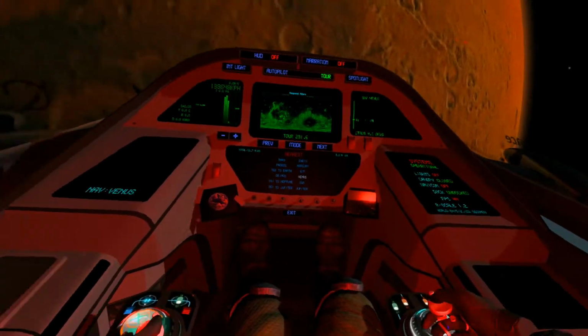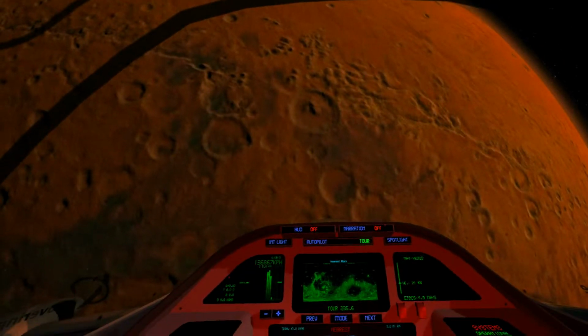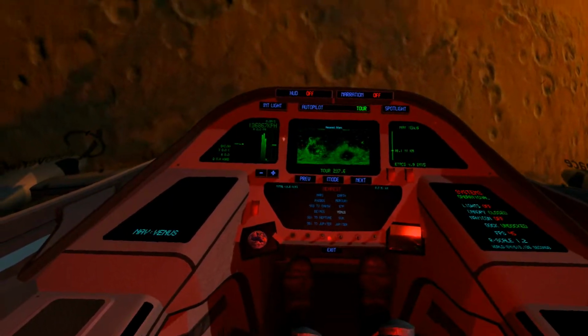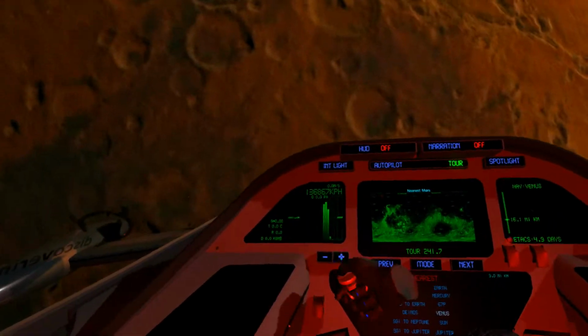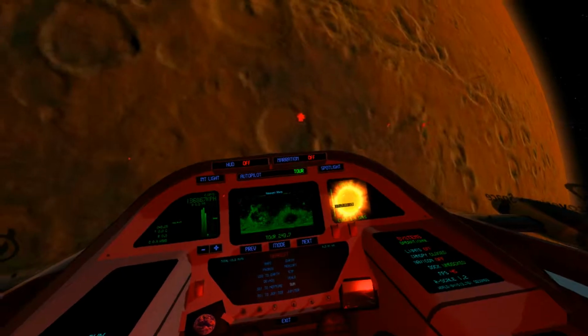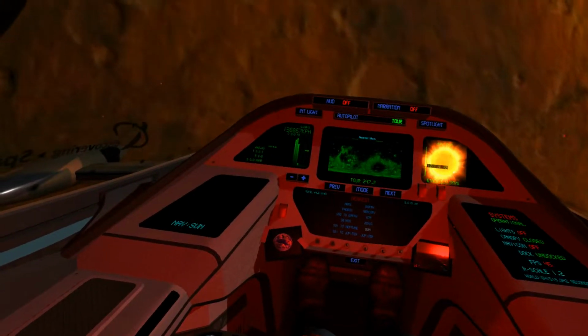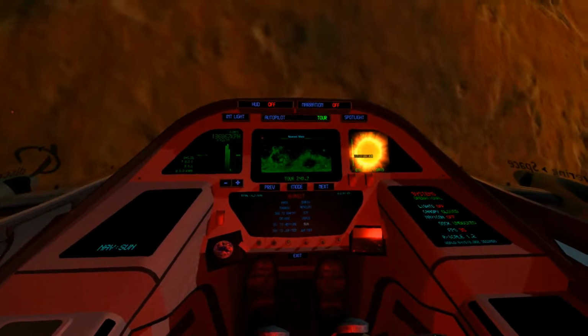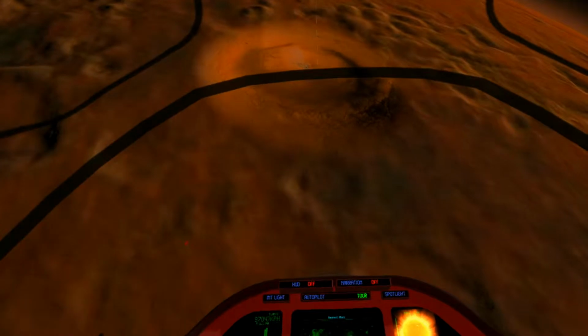Our first port of call will be an enormous crater, thought to be over 3.5 billion years old. Gale Crater. It was formed when a meteor hit Mars during the early formation of the solar system.